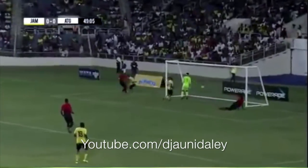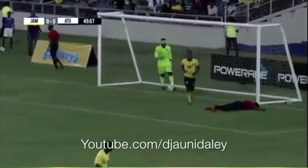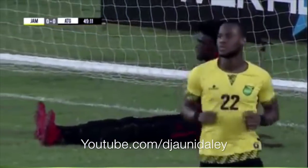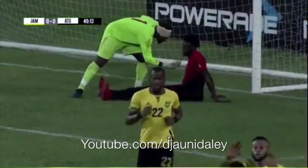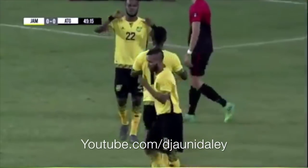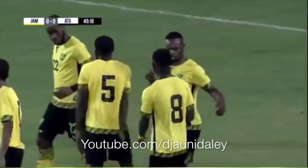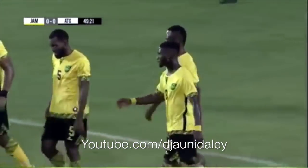Yes, he does! Ooh. The ball deflected into the back of the net. And Jamaica this time for sure. They have taken the lead with just about 4 minutes in the second half. And what a calamitous piece of defending by the Antiguans. Dane Kelly's shot came across. Clearly was looking for a Jamaican player to run onto that one.